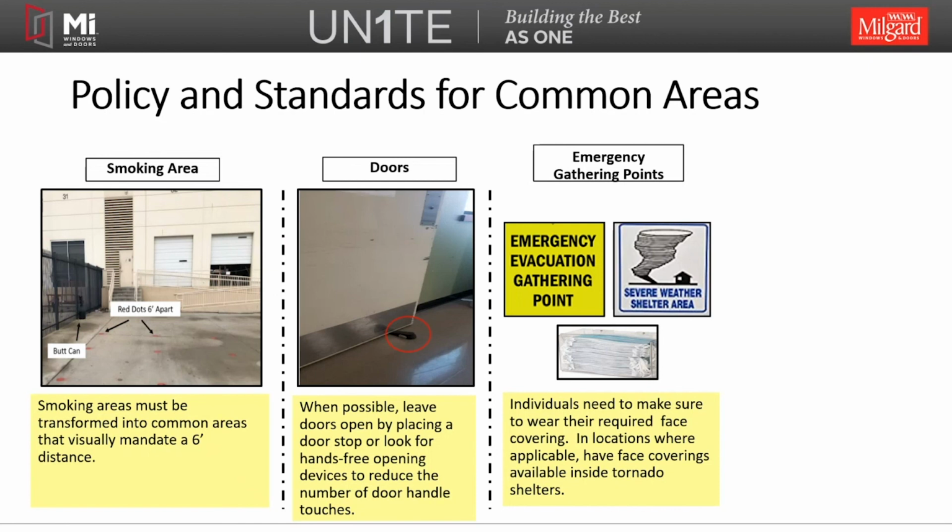During a tornado or inclement weather that requires emergency sheltering, 6 feet physical distance might not be feasible. For this reason, locations with tornado shelters need to make sure that each shelter designated area has the appropriate PPE available for individuals who, for any particular reason, arrive at the sheltering location without their PPE.